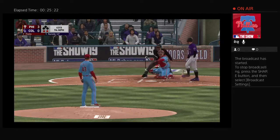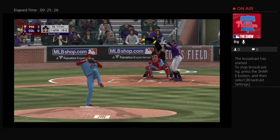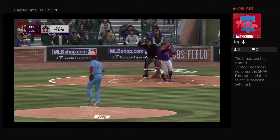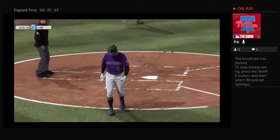He's looking to get it going. Off to a bit of a slow start this year. Behind 0-2 now. And he struck him out. So it might be time to begin the countdown, as he's now gone through 6 innings without allowing a base.